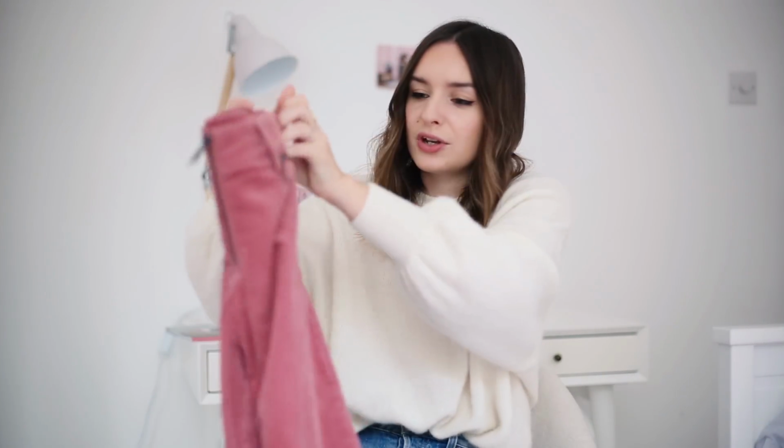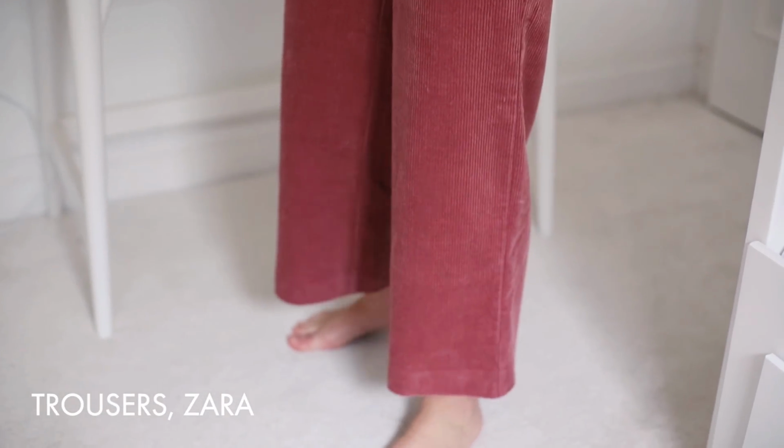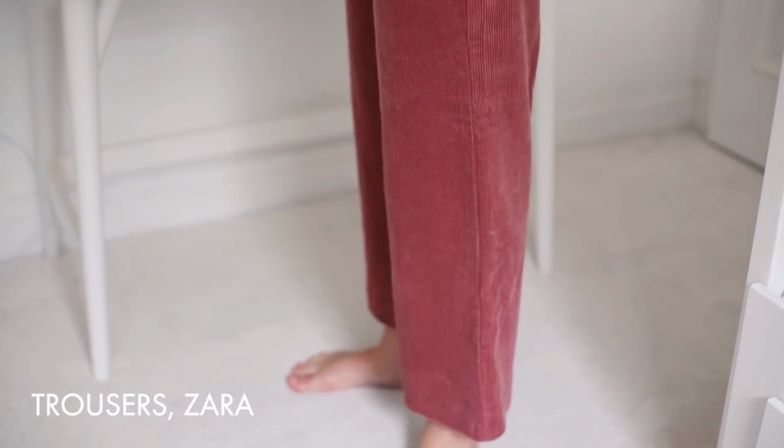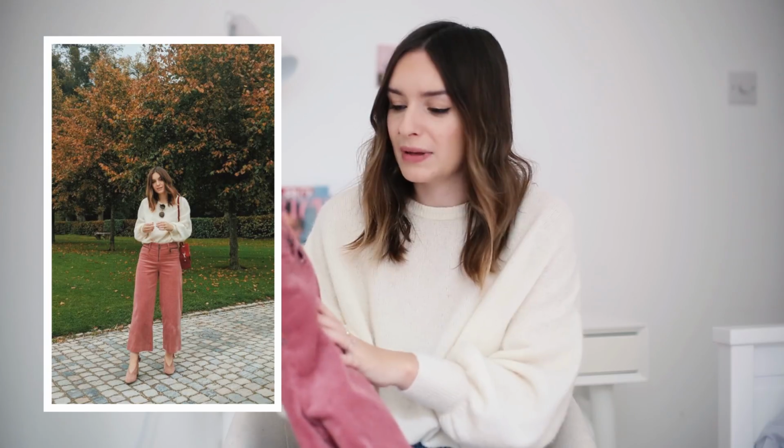These are a gorgeous dusty rose coloured. They're kick flare, although the flare is quite small, they're more like culottes in a way, but they've got a cool little zip at the front, zip pockets. And I just think they're really cool. They're really different to anything I have in my wardrobe, and they're a nice thick fabric, so if you want to wear them with ankle boots or trainers, they look really cool. Even with band t-shirts, even chunky knits. I think they're just a really nice versatile piece.